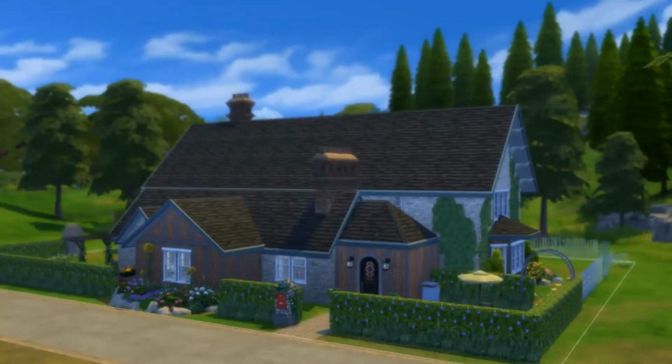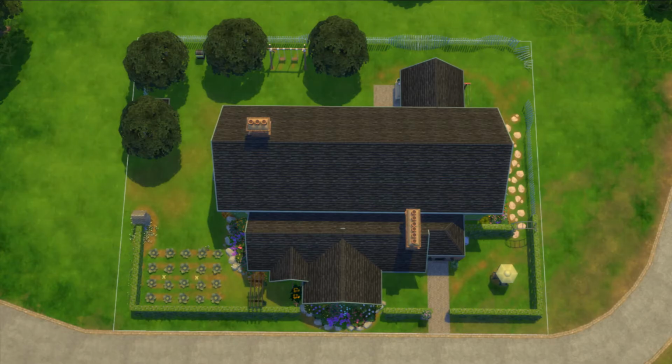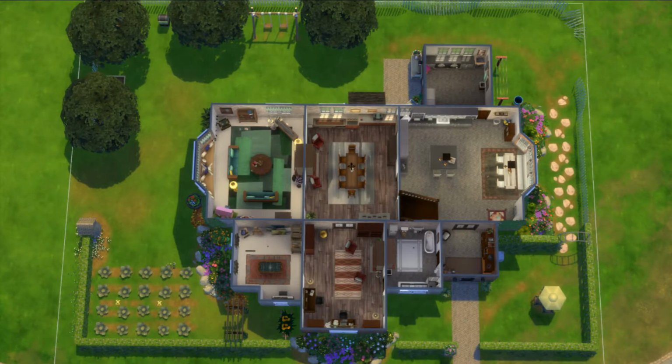And I think that is it. So here are our screenshots so you can have a good look at the layout and the inside and stuff. So I hope you enjoyed this build.